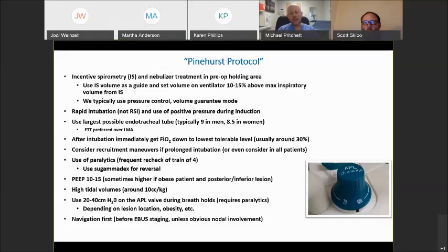And then, again, this is a hotly debated topic. You can jump on Twitter and see the debate with this yesterday, which is we want you to do navigation first before EBUS staging. Certainly, if there's obvious nodal involvement, you should do EBUS first. But we're going after smaller and smaller lesions. It's like 1 centimeter lesion. The chances of occult nodal metastasis are extremely low.